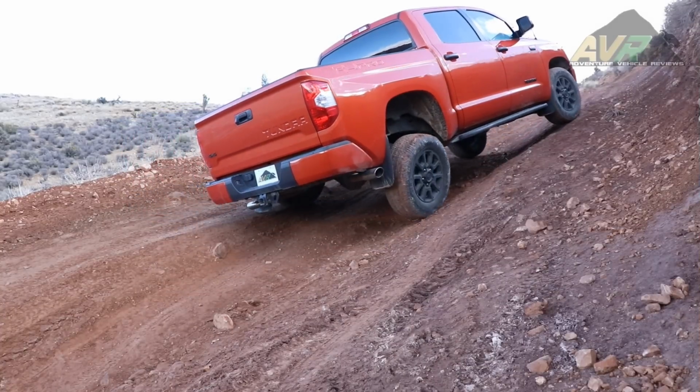Okay, four-wheel drive high, here we go. Let's see how it does now. Do it. Okay, that's too much struggling. Let's go 4-wheel low and see how it goes. Back up a little bit. Again, 4-wheel low. 4-wheel low's gonna... What?